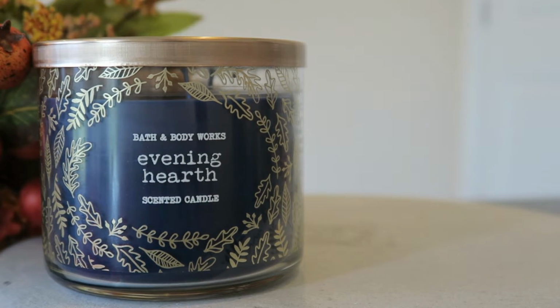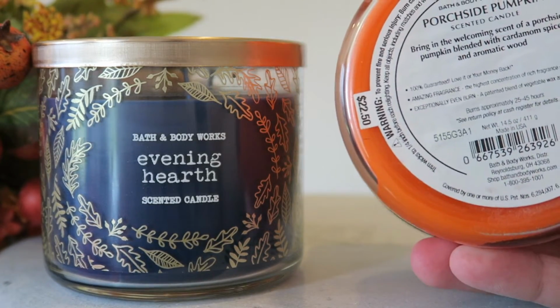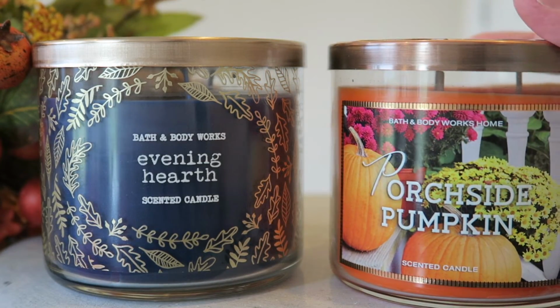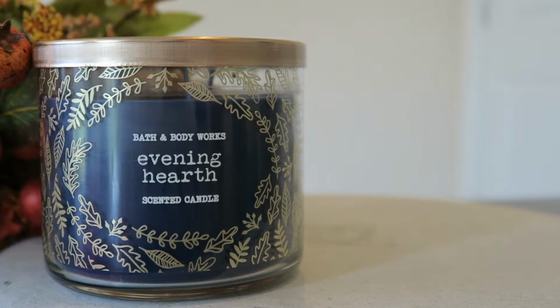So that's one. Another one I figured I'd just compare it to just for S&Gs, because this mentions cardamom and aromatic wood, and it's a beautiful, beautiful blend. Portside Pumpkin, which was from 2015, failed test scent. Definitely not this, not even really reminiscent of this, but man, that is a really good candle.